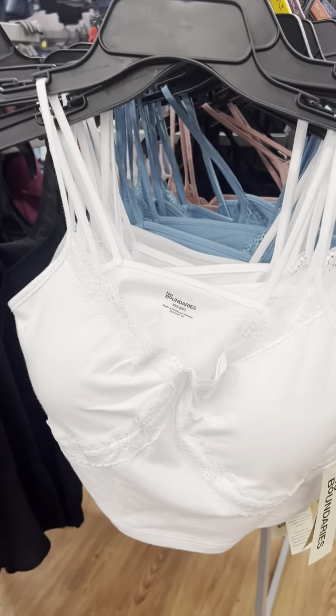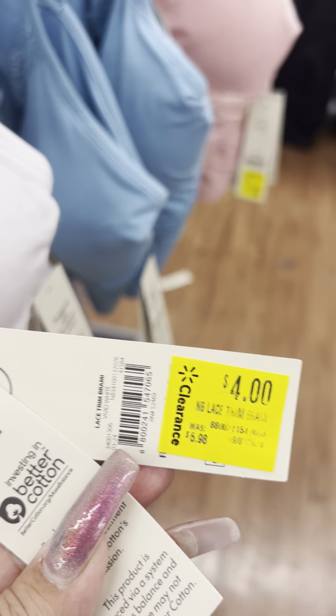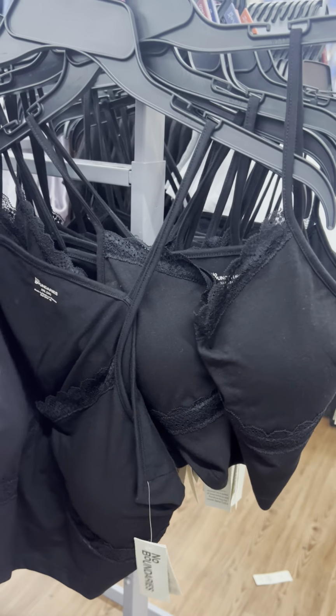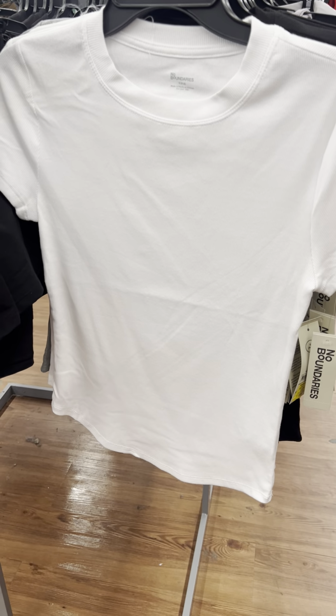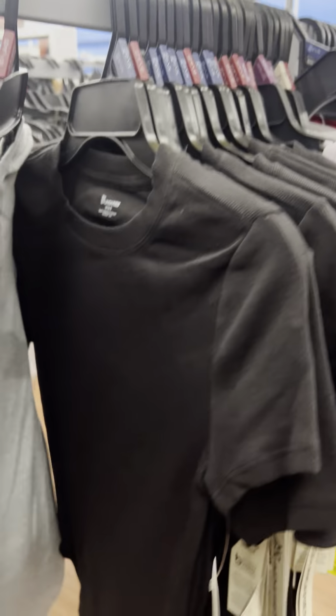These are new No Boundaries shirts over here. These are for $4. They also have them in blue, this pink, and also in black. Everything is marked over here. They do have these No Boundaries shirts over here, and these are also for $4. They do have a sign right here also. They do have these in gray, and they also have them in black.